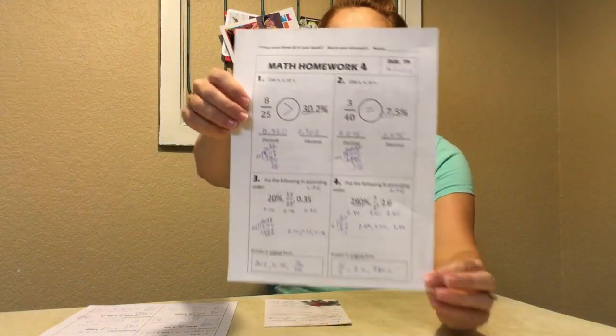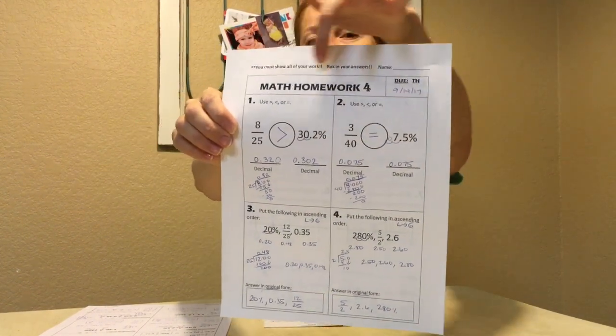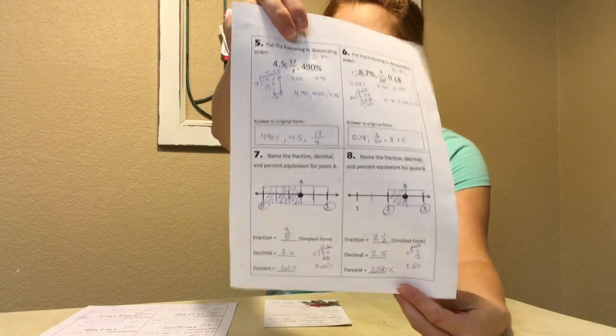So this is what the homework looks like, and you can see it'll have the week number up here, the due date, there's 4 questions on the front, and there's 4 questions on the back. Homework is always due Thursday, so that's easy to remember when it's due.